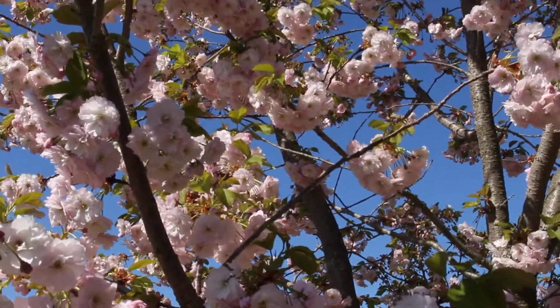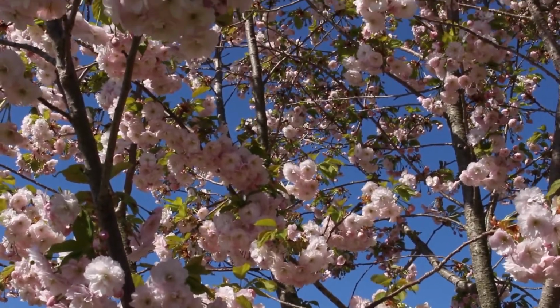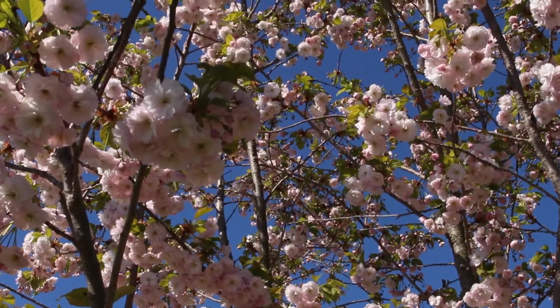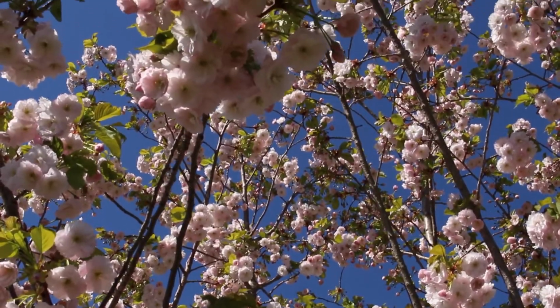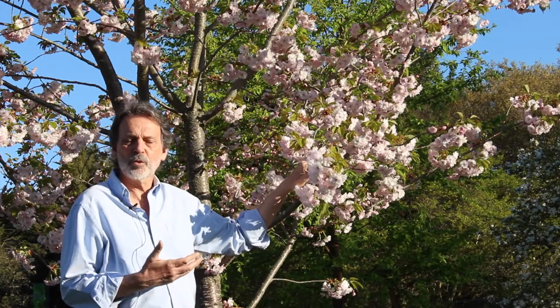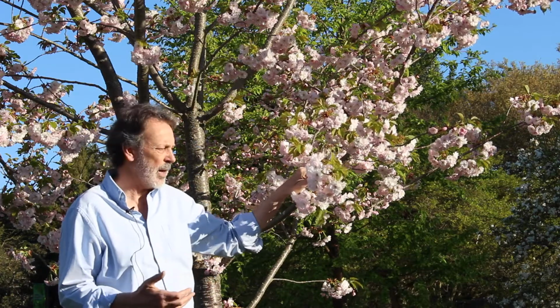Big pink flowers, very strong pink. And this is a kind of similar shape, but for some reason, and this is a kind of quirk of history, Ichio was confused with another cultivar called Shirafugen, which is also a late flowering cherry.